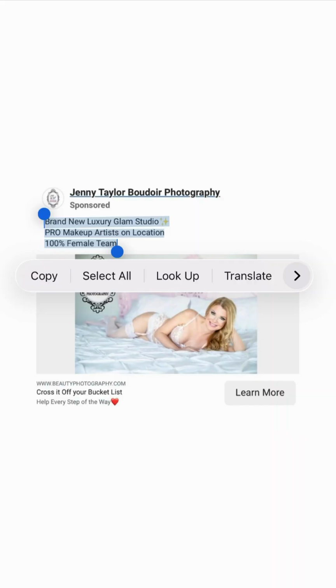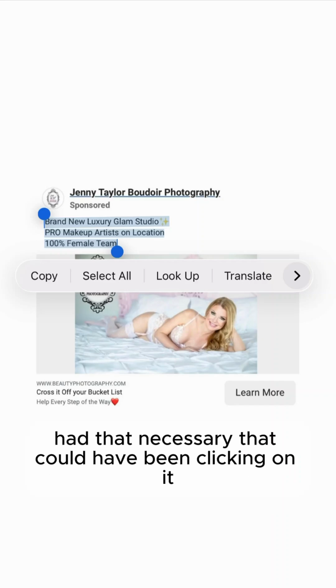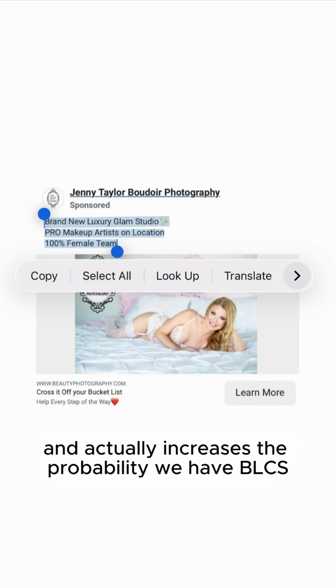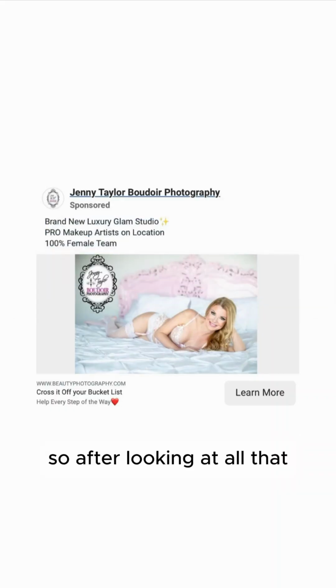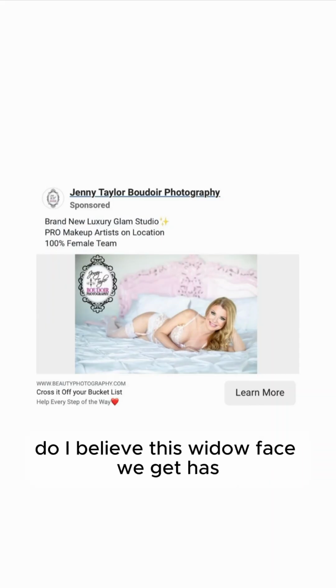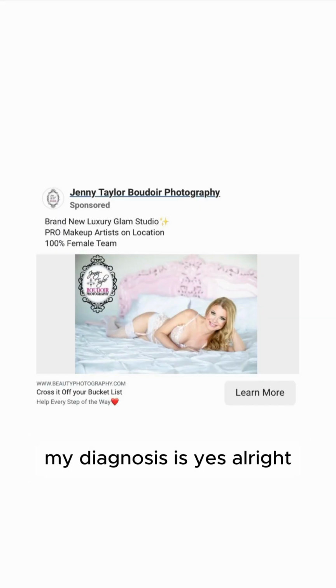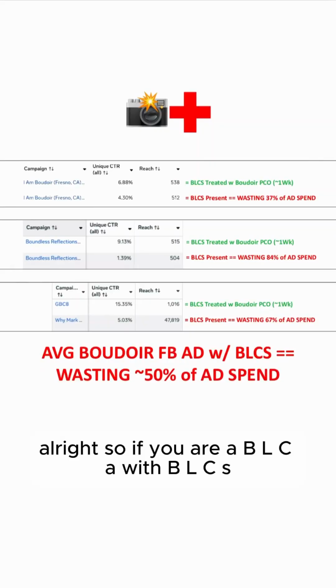So the consequence of this is way more women scrolling by our Boudoir Facebook ad than necessary, who could have been clicking on it. This pulls unique CTRL under 6% and actually increases the probability we have BLCS. So after looking at all that, do I believe this Boudoir Facebook ad has Boudoir low click syndrome, aka unique CTRL under 6%? My diagnosis is yes.